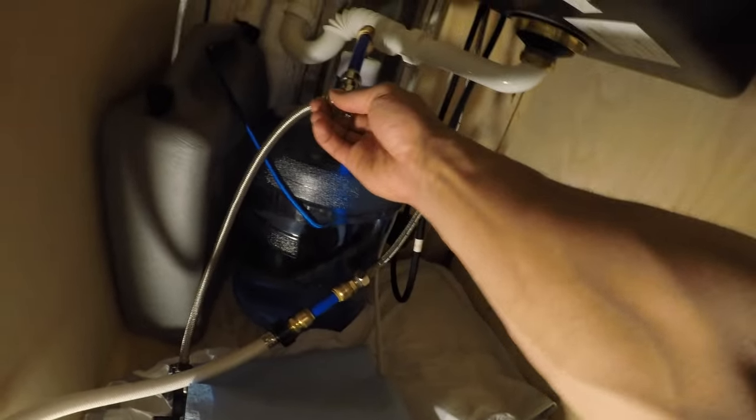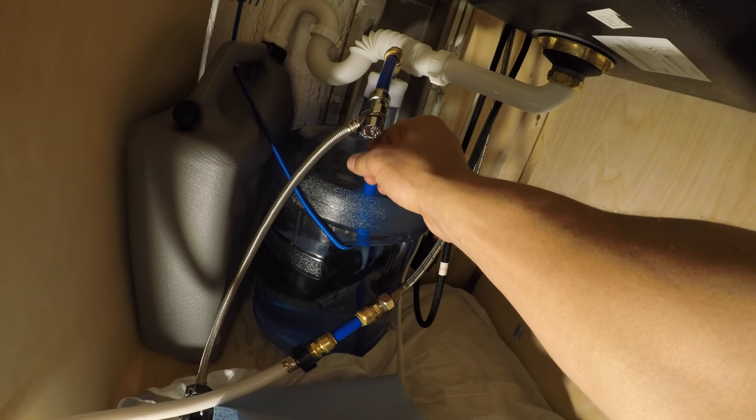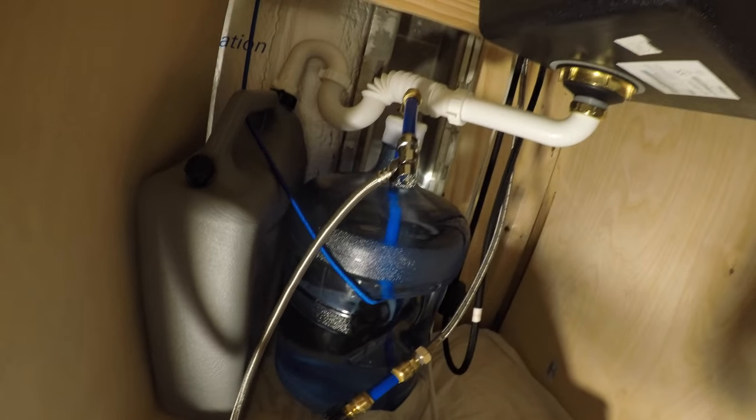So we'll see how this goes. All right, y'all, I'm going to try this again. Turn that water on. Let me put the water flow in place. Is that right? Yes, the water is flowing. Okay.